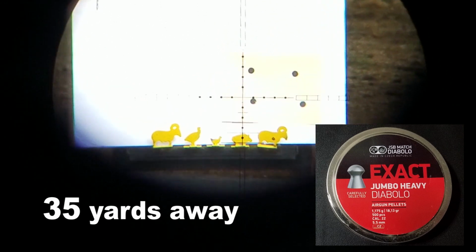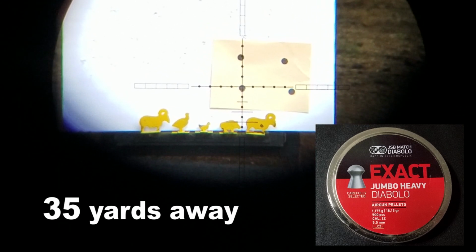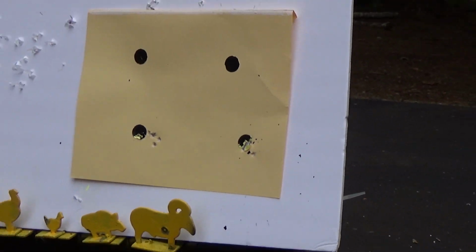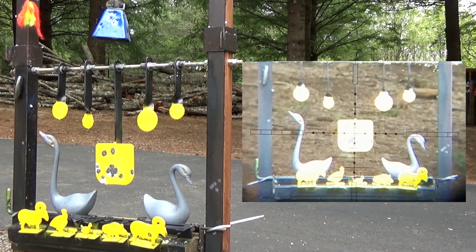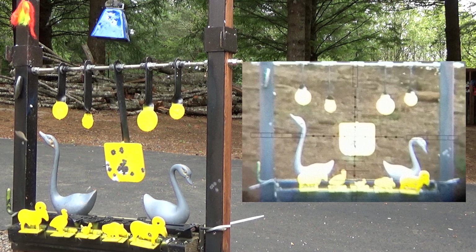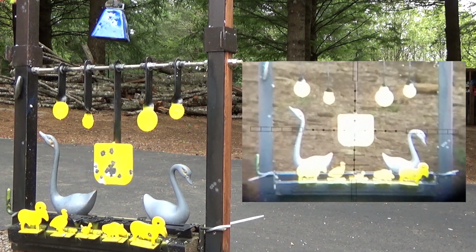I want to get really sighted in, so I'm choosing 18.13 grain. And I'm just going to shoot a few mags here, see what I can do. Dime-sized group, 35 yards, 18 grain JSBs. Direct hit.